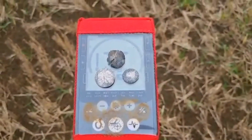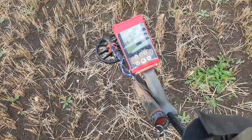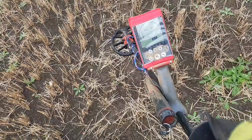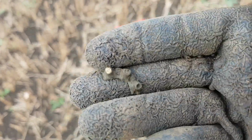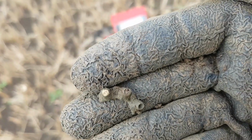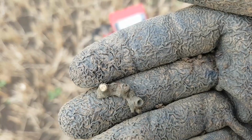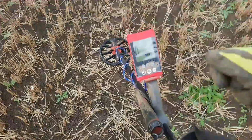Back on the Equinox 800. Get in there. Here we're out again today. Been out for an hour or so and pretty quiet so far. Just had this, and don't quote me on this, but I think it's part of a medieval brooch. Broken, only a part of it, but yeah, see if we can find the rest.